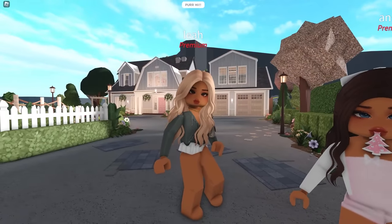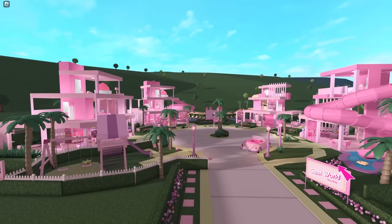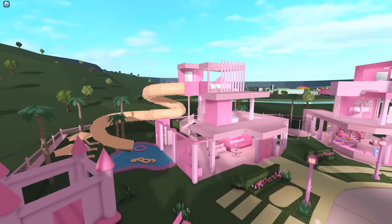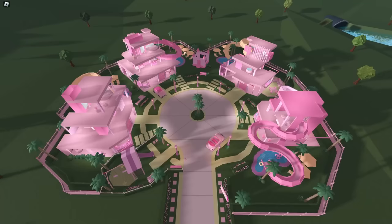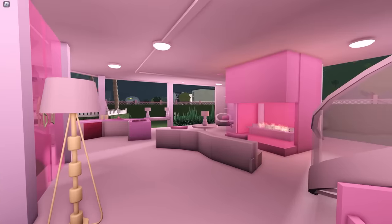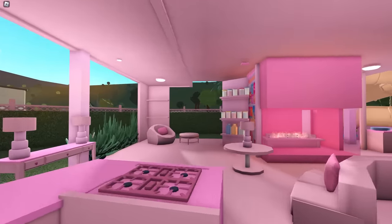Our girl Leah right here, she made the literal Barbie movie plot. This is insane because what? It looks just like the movie. She has it down so perfectly. The real world sign, custom doors, we're replicating the dollhouse. Literally even the texture, like everything's that plastic texture to match.